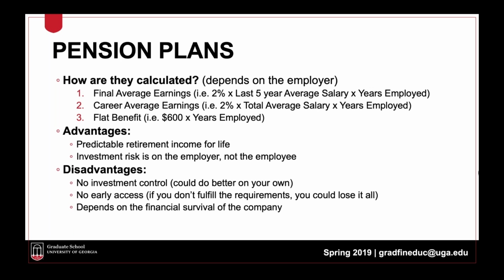Two, there's no early access to the funds. So if you decide to retire early and you have a defined contribution plan, then you know those funds are yours and you have access to them. And if you wanted to, you could take some out early. There might be penalties involved, but there's also ways you can start taking funds out early without penalties being involved.